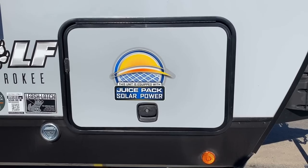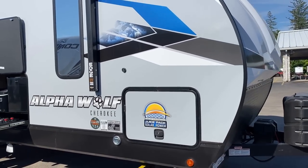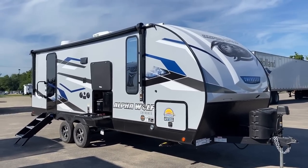Now they have doubled that as compared to last year. Last year by default, it was 50 watts of solar up on the roof. Now it is 100. You'll actually see it's a pair of 50 watt panels because I'm going to get you up to the roof in just a minute here.